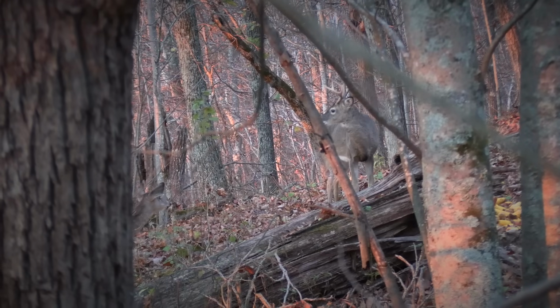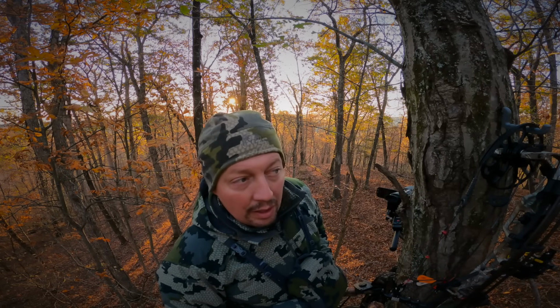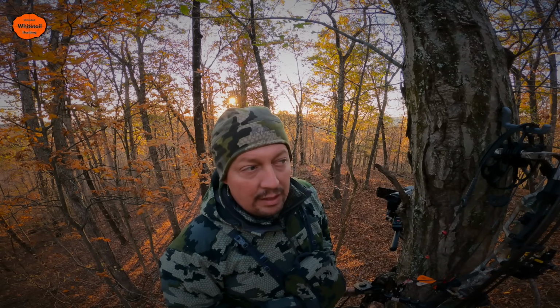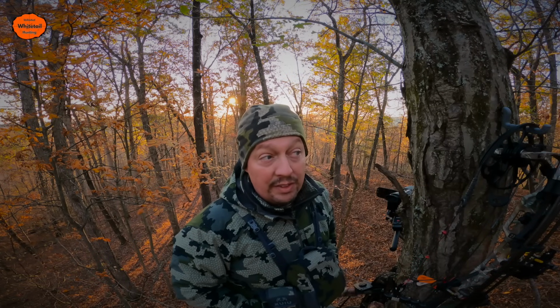I'm in my climber out of the middle of the 240 acres of acorns. Basically what we got here: we did put out a corn pile about almost 2 weeks ago, and the deer were not really hitting it very hard until just the last couple days. It's really cold, and they've been hitting it. So I decided I'm gonna come down here and do one more hunt. It's the rut, obviously, before we head to Colorado next week for mule deer and elk.